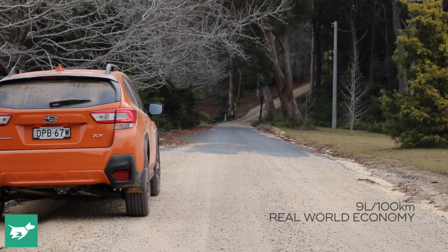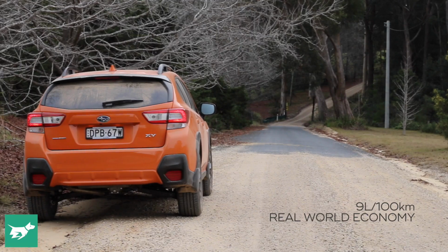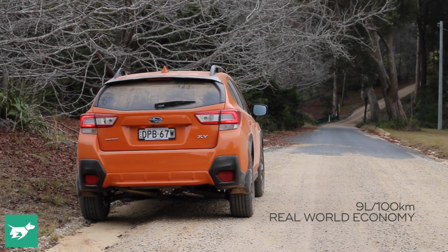And that just means that around town, it doesn't feel as motivated and easy to drive around on torque as the Golf or the CHR. And then out on the open road, the XV feels like it has to work for its keep. And it tends to strain on hills with the revs building to about 4,000, and the experience becomes pretty noisy.